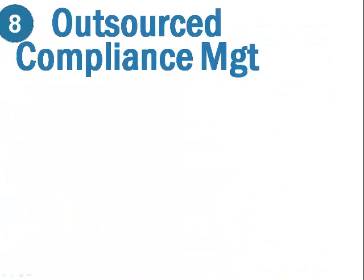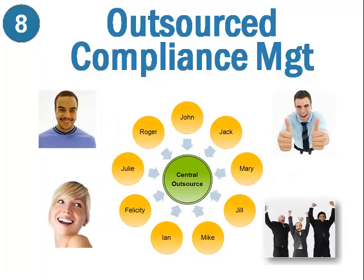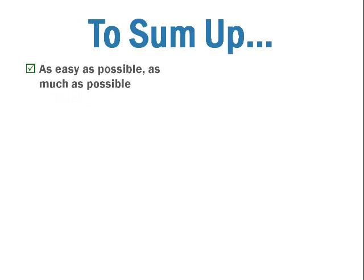Then, for those of you who want ongoing support in your compliance management, we're providing an outsourced compliance management function to help you keep on top of it and keep on track. But that's a separate subject to be covered in more detail another time. But as you can see, a lot of work has gone into this. The whole system is designed to make it as easy as possible and as much as possible done for you.